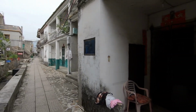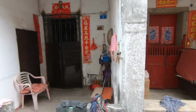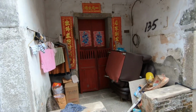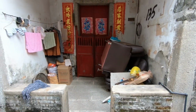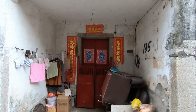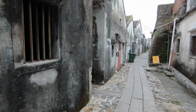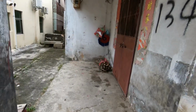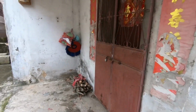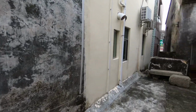Okay, so this is the type of typical home where people live. It's very rare to see this here because in China they don't really care about the heritage. They build everything new, but yeah, surprisingly this has survived and a lot of people still live here. So that's really nice to see. I don't know for how long, but yeah, at least I have the pleasure to see it.